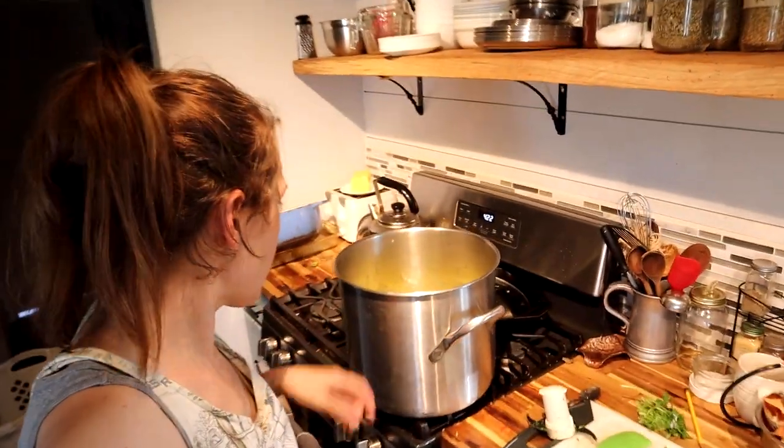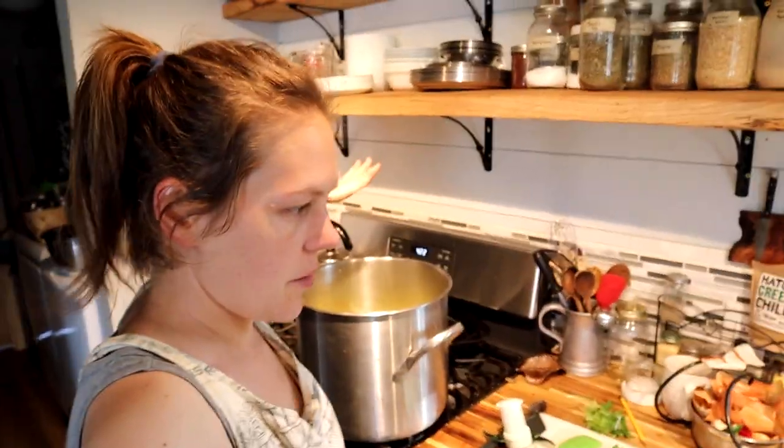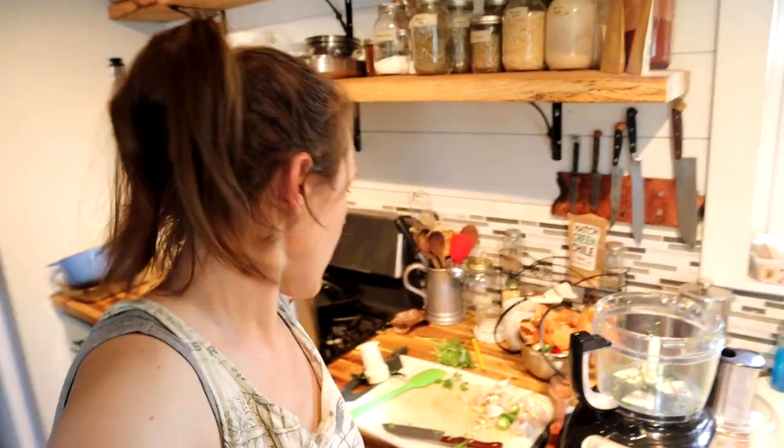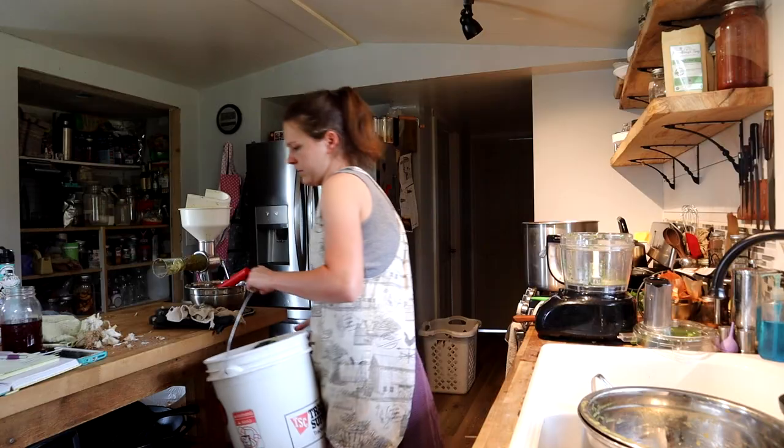I got all the rest of it in, lemon juice, spices, salt, all that. That's gonna come to a simmer and we'll let it simmer for a little bit. It doesn't have to thicken too much. I'm going to clean up a little bit because it's kind of messy in here. And then I'm gonna get the jars ready and the canner ready so that we can get it canned and hopefully be done in time to start dinner.